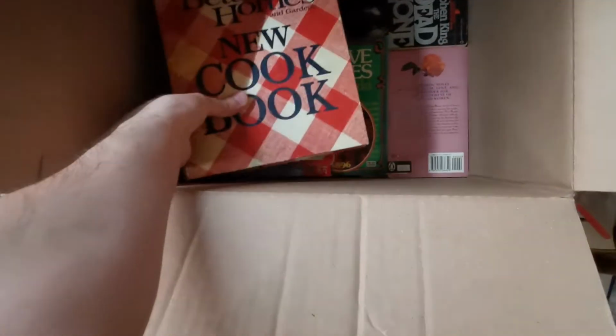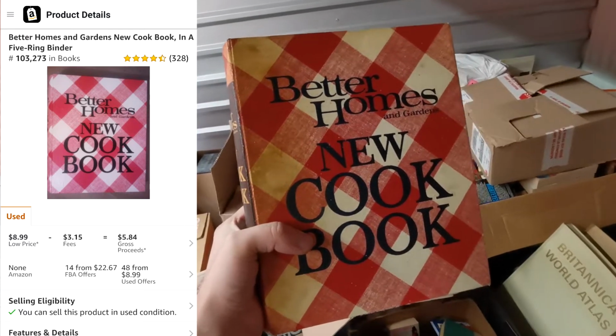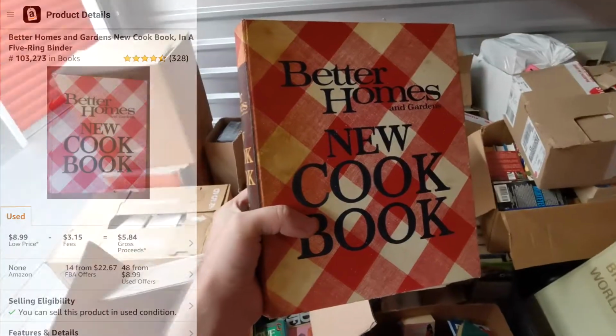However, I was lucky to find this book inside that box. It's a book that has a 103,000 rank, and it sells for $22 used. Doesn't really look like much, but you know what? I'm glad it does sell pretty well.